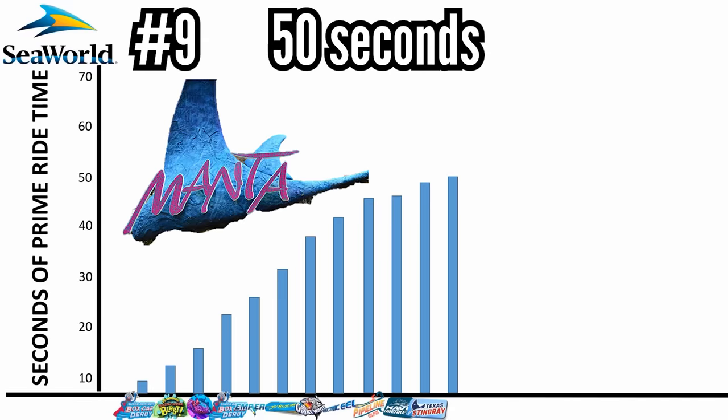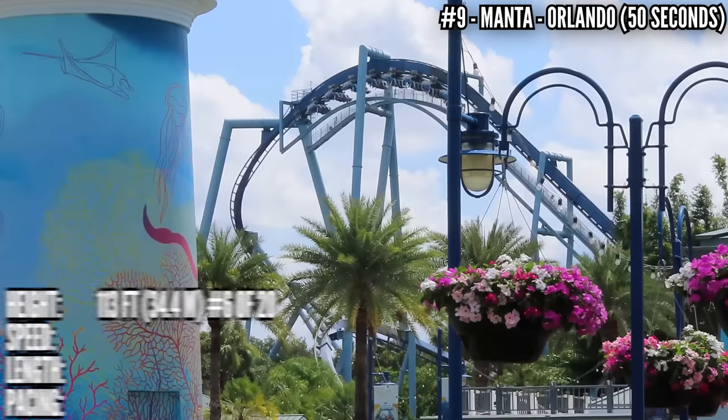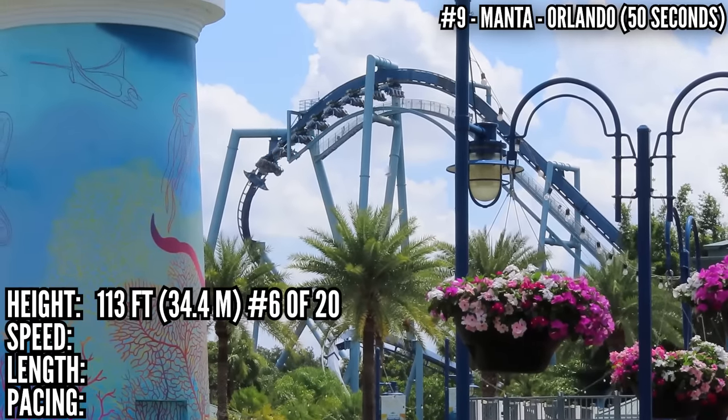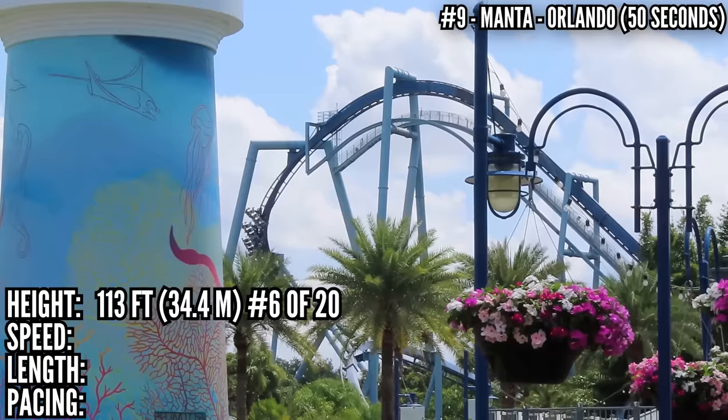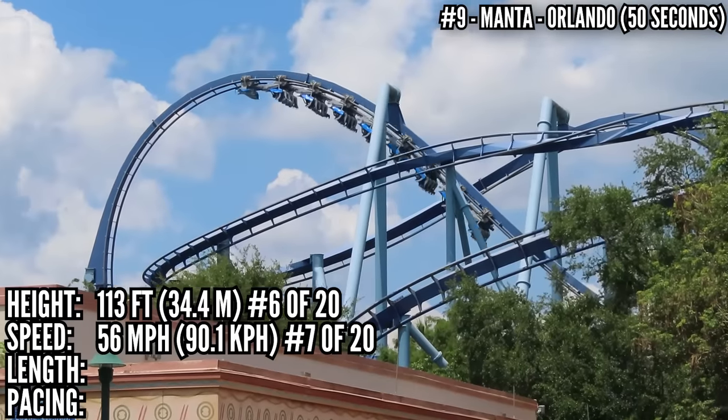In 9th place with 50 seconds is Manta in Orlando, a B&M flyer. This thing is big, forceful, and yet still graceful, going up in a 140-foot lift and twisting down 113 feet to the left. That's 6th place, maxing out at 56 miles an hour, which is 7th, and then slowing down to rise into a pretzel loop.